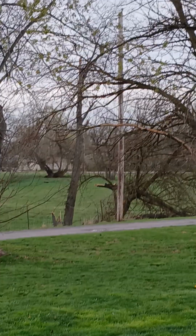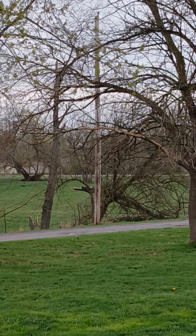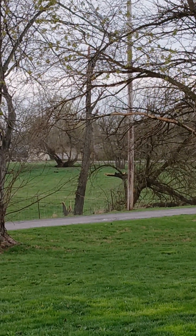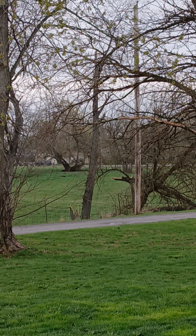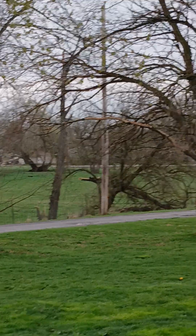Nobody got hurt. I think I was lucky, but there's plenty of damage around. This is New Holland, Ohio, for documentation purposes. See if I can get, these are trees from the farm across the street. These were large trees, broken, split clean off of their trunks. And that's what I have.